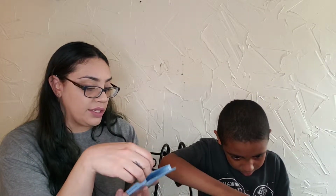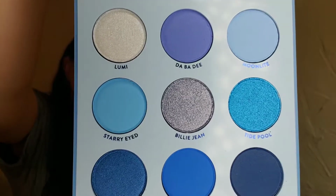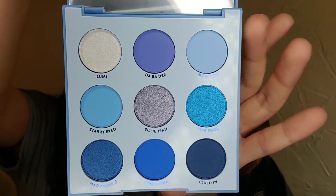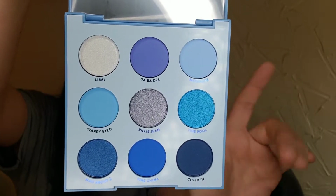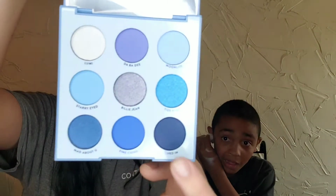Pressed powder palette. Okay, look at that. Nice big mirror here. We'll go this way because the shape is so nice. We have Luna, the Baddie, Moonlight, Tide Pool, Billie Jean, Starry Eyed. I can't see the rest. Mad About You, Fine China.